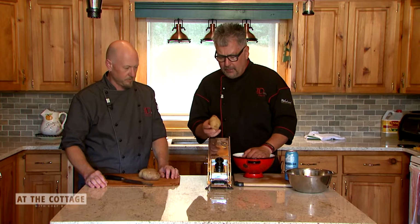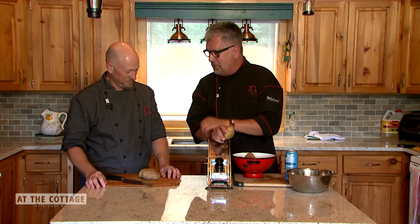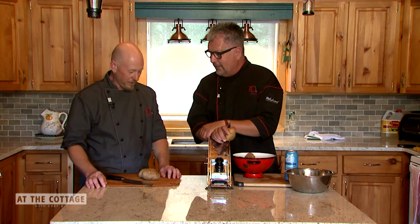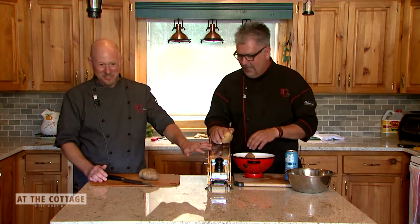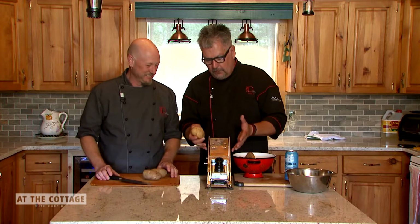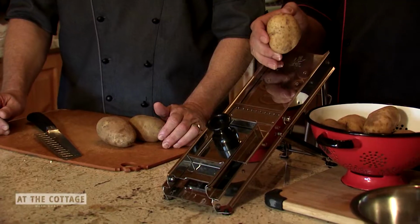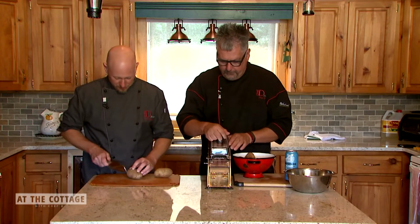So what we're going to do now is I'm going to use my mandolin, and not everybody has a mandolin, so you're going to show how you can actually cut it by hand, right? I'm getting the better end of the whole deal, aren't I? This is how I do everything at home. Actually, I do have one of these, but I don't use it. This is a much more expensive mandolin, but you can buy the inexpensive ones and go from there. So we're going to get going.